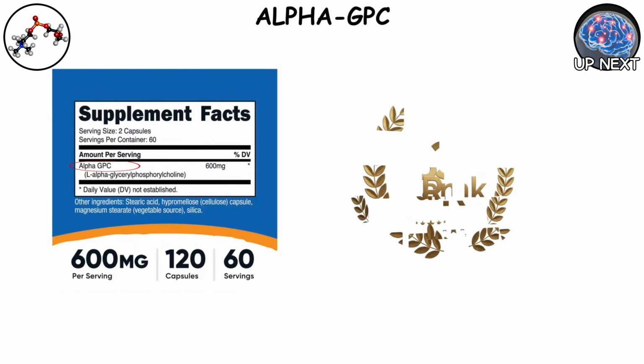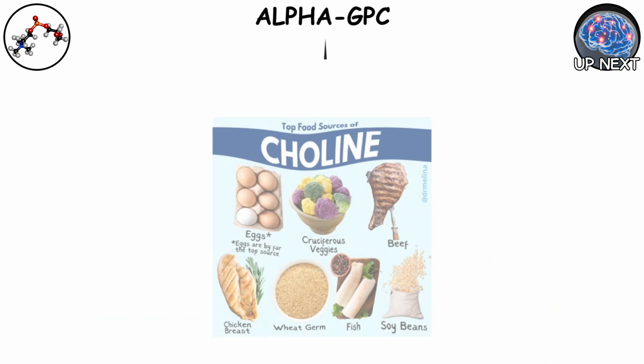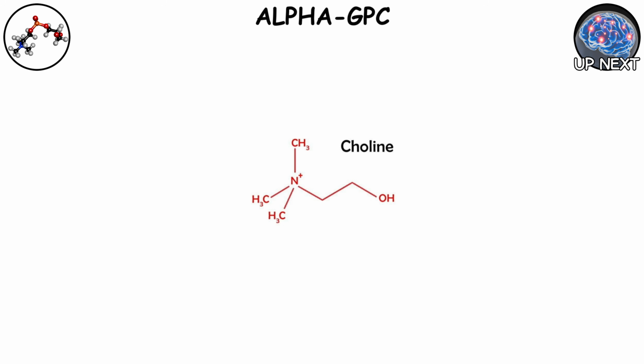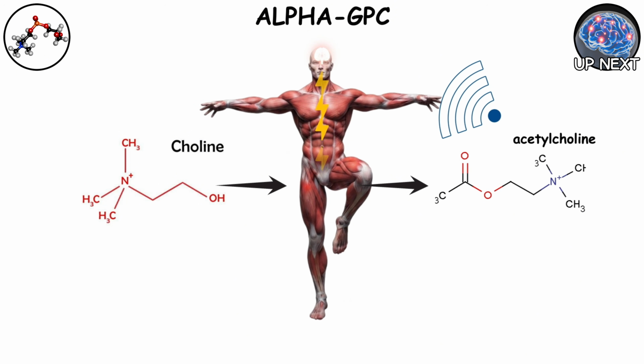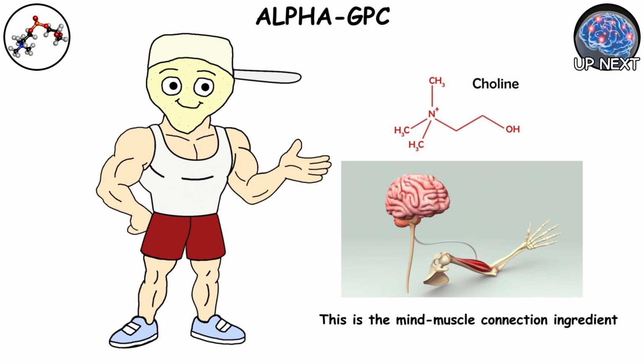Alpha-GPC. Alpha-GPC earns its spot because of one study that produced a number nobody expected. It's a choline source, which sounds boring right up until you hear what it pulled off in a lab. Choline is what your body uses to make acetylcholine, the signal your brain fires to contract a muscle. More raw material, in theory, a cleaner signal. This is the mind-muscle connection ingredient.